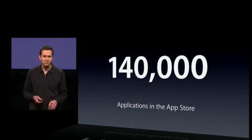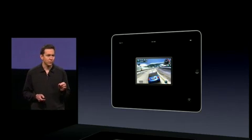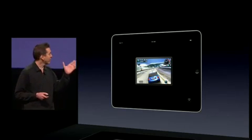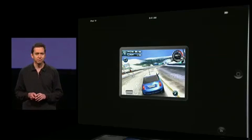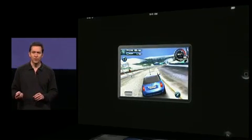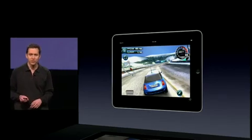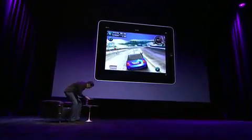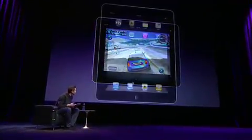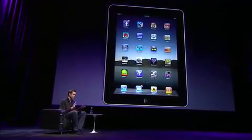Now, we can do that in 2 ways. We can run these apps with pixel-for-pixel accuracy black-boxed in the center of the screen. We can also automatically pixel double and run those apps full screen. This is really cool. Let me go ahead and show you how it works. So here I have an iPad. We downloaded a number of apps from the App Store, all unmodified. And let me launch just a couple for you.